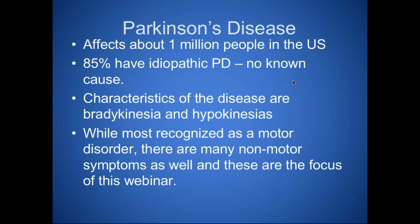Parkinson's disease affects about 1 million people in the United States and about 4 to 6 million people worldwide. About 85% of those with Parkinson's disease have what's called idiopathic Parkinson's, meaning that there is no known cause. The most common characteristics of the disease are bradykinesia, or slowness of movement, and hypokinesia, which is small movements. While it's most recognized as a motor disease, there are many non-motor symptoms as well, and these are the focus of this webinar.